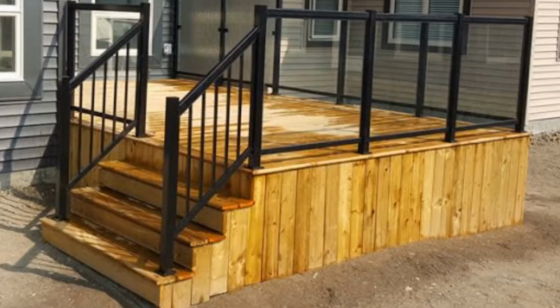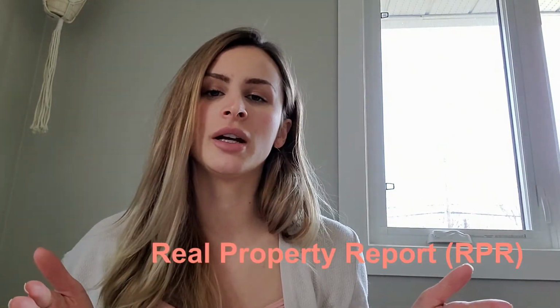Number 3. Okay, so let's talk about additions. Decks, sheds, additions, garages. If you are going to be building anything like that in the future, my friends, you have got to get an RPR and know where your property lines are. You need to take a look at the zoning and land use bylaw regulations in your area and make sure that you are building them according to that.